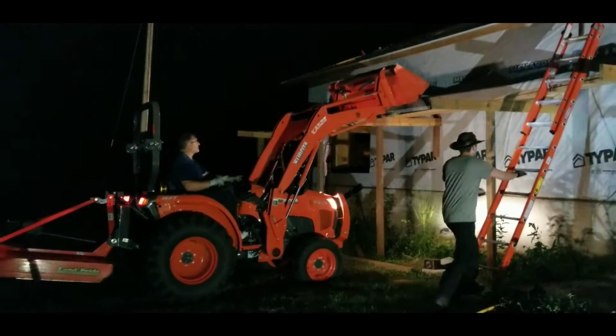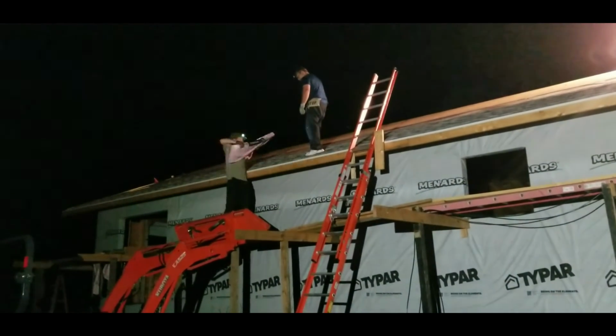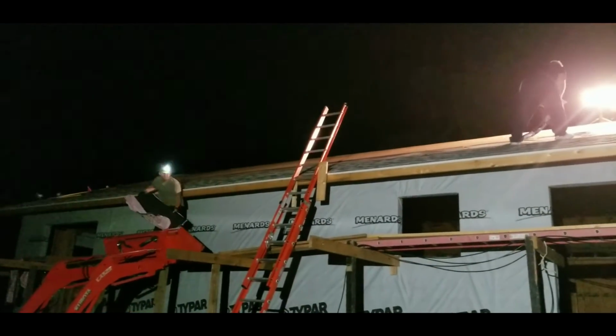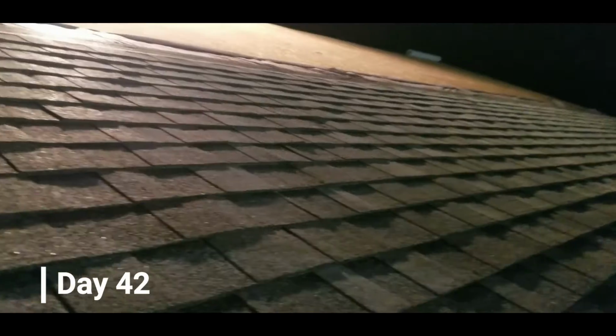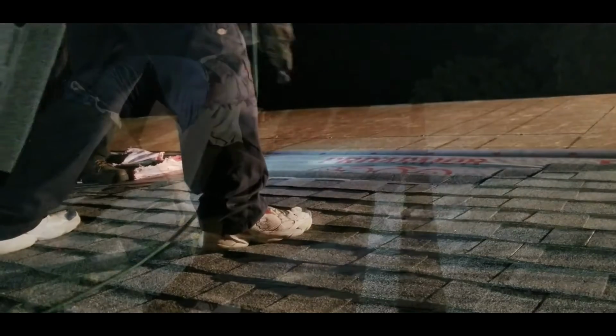Good thing we got the tractor. That sure saves a lot of time getting them up to the roof. There are some crazy insects down here. And our oak tree looks amazing at night. They got a good system going on here.